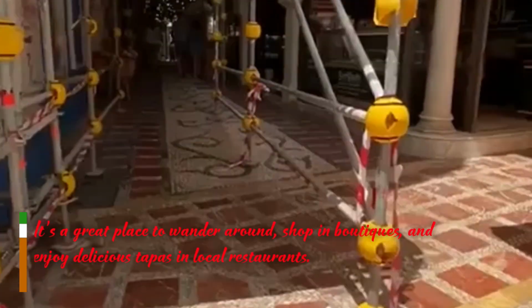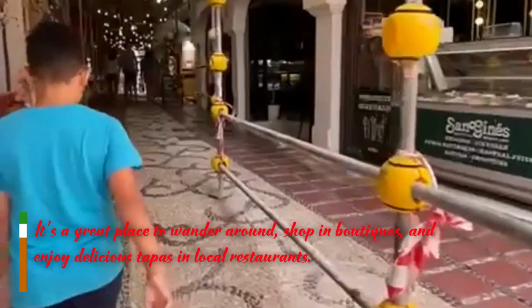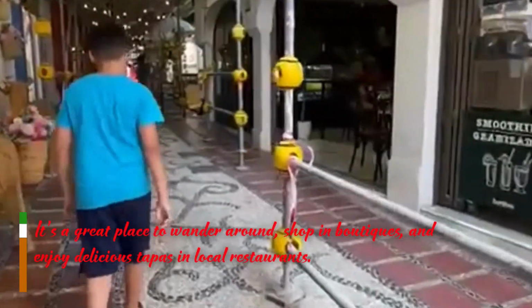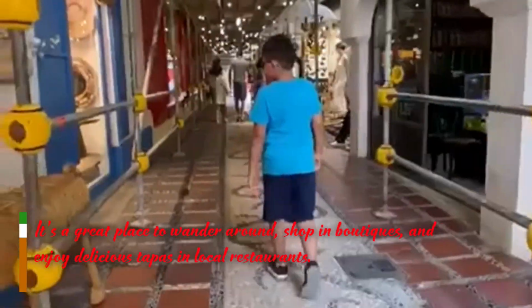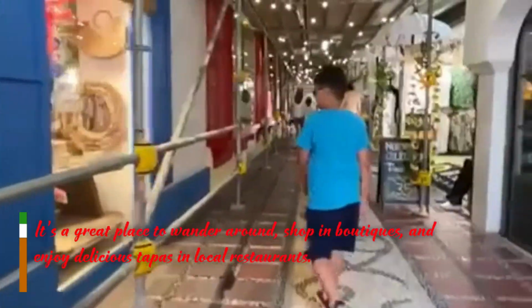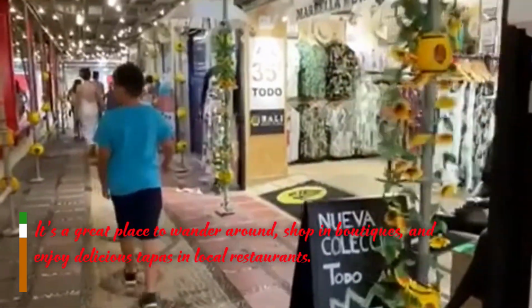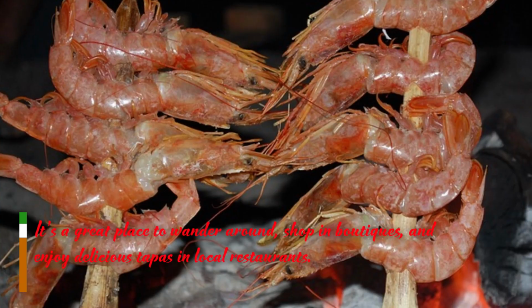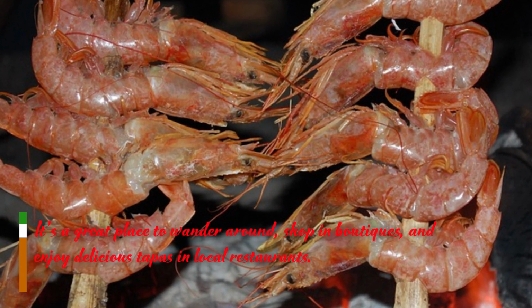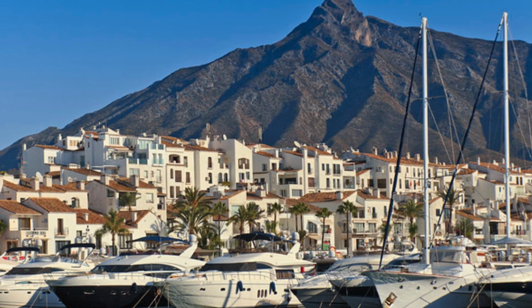6. Marbella's Golden Mile. This stretch of coastline between Marbella and Puerto Banus is lined with luxurious estates, hotels, and resorts. It's a prestigious area and home to many high-profile residents. 7. Day trips. Marbella serves as an excellent base for exploring nearby attractions such as the historic city of Ronda, the picturesque village of Mijas, and the beautiful city of Malaga, the birthplace of Pablo Picasso.